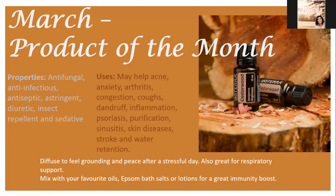This is the first month of autumn, and I think the best is to first go through the products that we have. And I think doTERRA South Africa chose the promotional oils very, very cleverly. As I go about these oils, it will become clear to you. Now, the first product we have for the month is cedarwood.